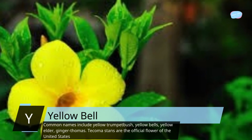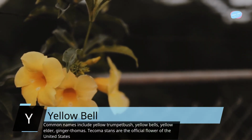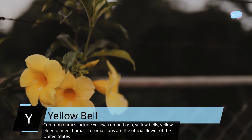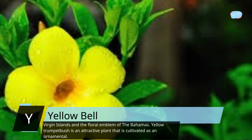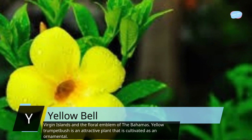Y for yellow bell. Fact: common names include yellow trumpet bush, yellow bells, yellow elder, ginger thomas. Tecoma stans is the official flower of the United States Virgin Islands and the floral emblem of the Bahamas. Yellow trumpet bush is an attractive plant that is cultivated as an ornamental.